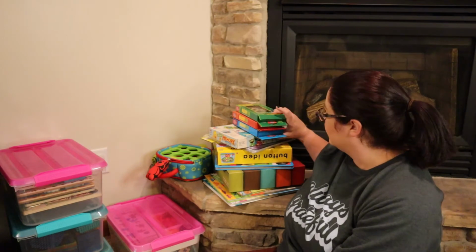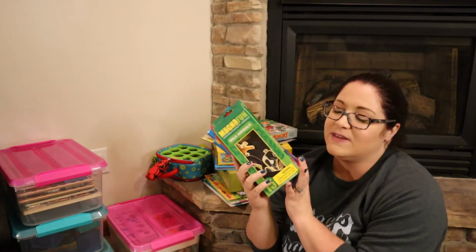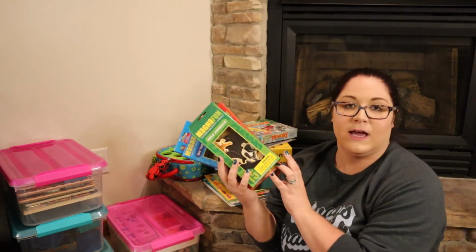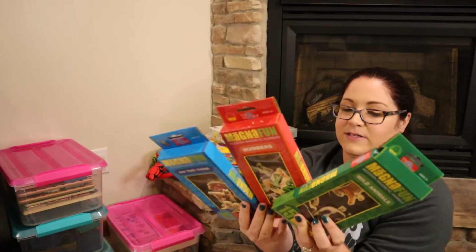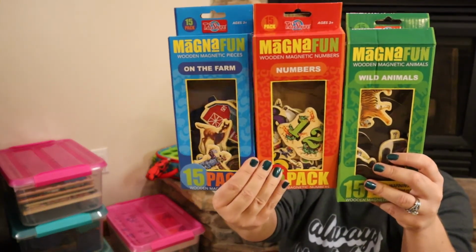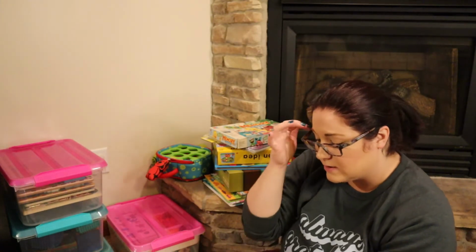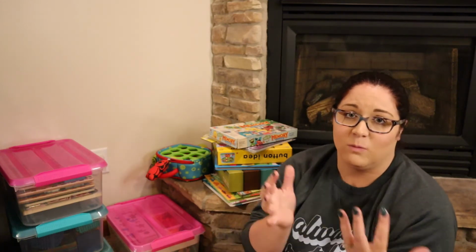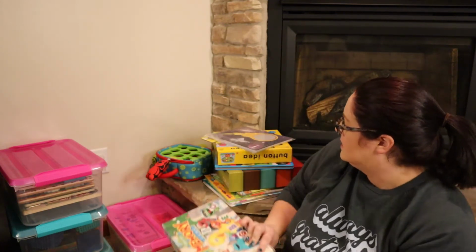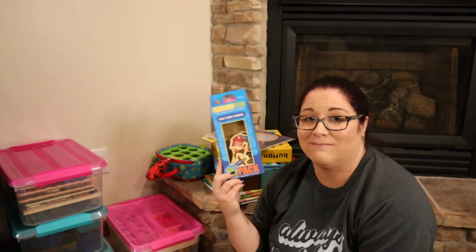A few other things here. We love the Magna Fun magnets, and a lot of these things will say ages 3 and over. I do not let her play with any of these things by herself. I am always there, always supervising. Since she does have really great fine motor skills, I want her to use tangibles and manipulatives, toys that best work for her. So we do that, or do the magnets a lot. Just get out a cookie sheet and bam!